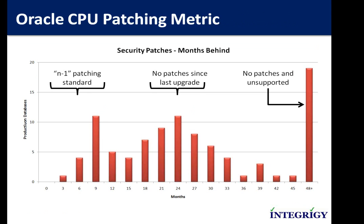Another significant area of problems is security bugs and vulnerabilities. On a quarterly basis, Oracle releases a set of security patches that basically fix security bugs within the application.